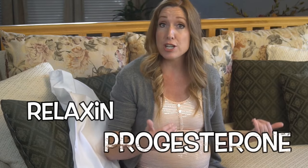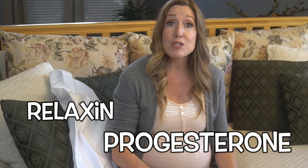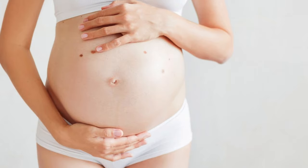Unfortunately, you might notice some heartburn. Your body is producing a lot of hormones for your pregnancy. Two of these are called relaxin and progesterone. One of the functions of these hormones is to relax all the smooth muscle throughout your body, including the smooth muscle in your gastrointestinal tract. So like the esophagus, which is the tube that goes from your mouth to your stomach, and also your small and large intestines. When the smooth muscles are relaxed, food moves more slowly throughout your digestive system. This might cause you to have indigestion and gas.